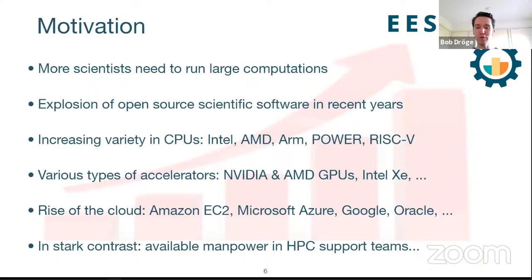There's lots of new hardware available, so different kind of CPUs are popping up, different kind of GPUs. So AMD is now back with new GPUs. Intel wants to bring out GPUs. You get more and more of these specialized accelerators, mostly targeted at, for instance, machine and deep learning. Then there's also a completely new kind of infrastructures like clouds, which are getting very popular, and where you often just get empty VMs and you don't really even know what kind of hardware you will get. But on the other hand, the available manpower often doesn't really keep up with all those increases. So it's becoming a challenge to support all these different systems and to make all the software available on those systems in a good way.